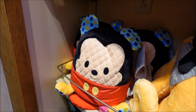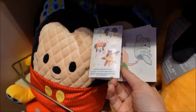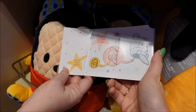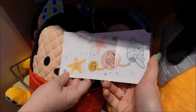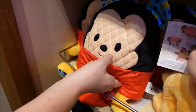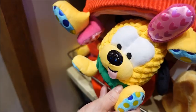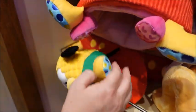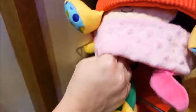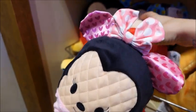This is definitely new. It actually shows you on the tag as well, I think. Yeah. So it should be Pluto, then Minnie, then Mickey. Super cute. So there's Minnie. You can see him in there. Oh, Pluto. They're really sweet and soft. And then Minnie. Then Minnie. Those are cute. And then Mickey on top.